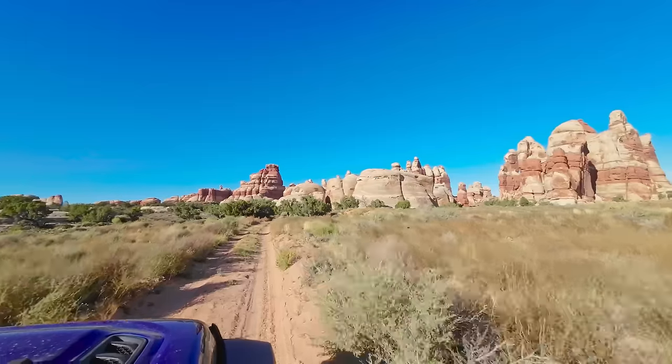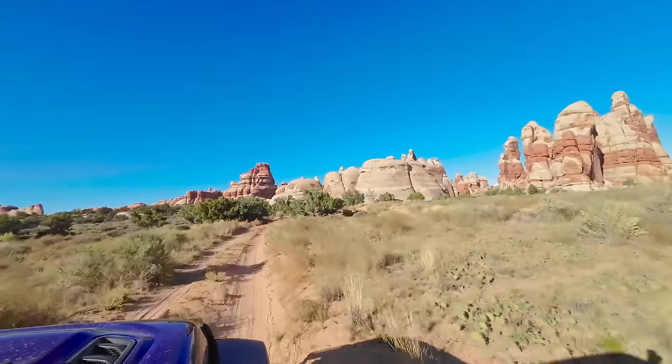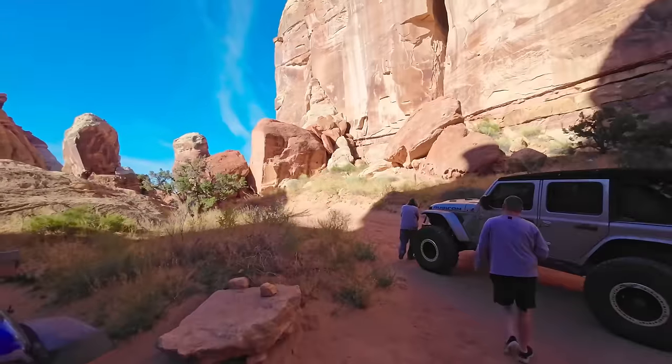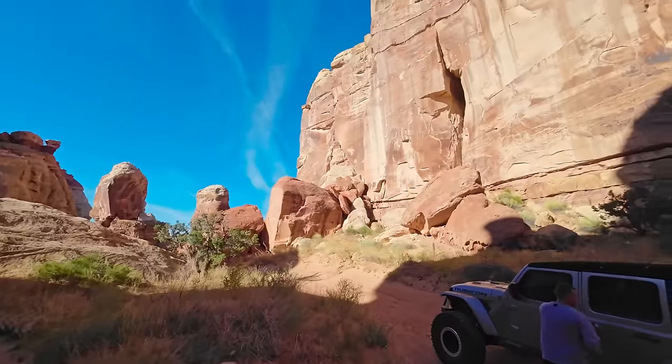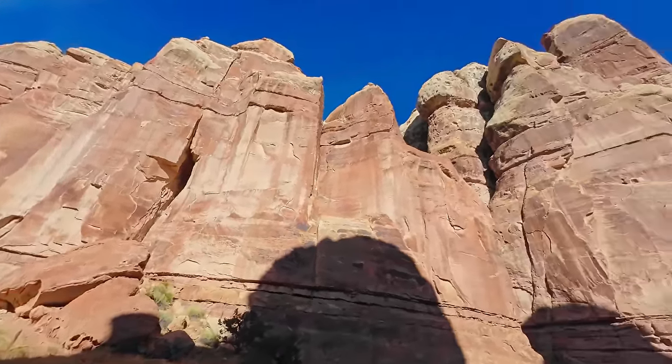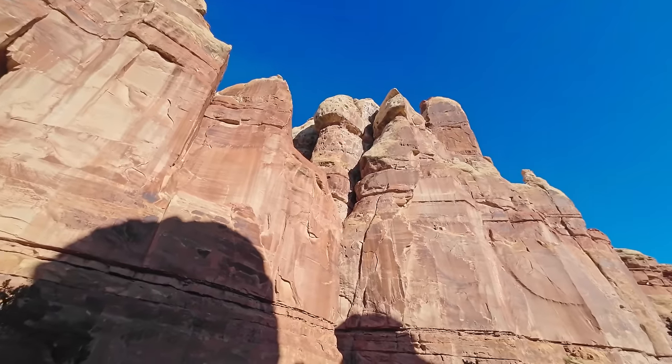We are coming into the Dollhouse area. There's actually 3 campsites here, and we're in Dollhouse number 2. Now, this is the most unique campsite I've ever seen in my life. Absolutely mind-blowing. But now, we're done for the day.